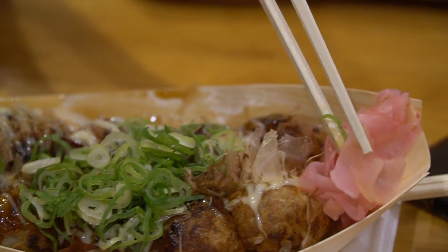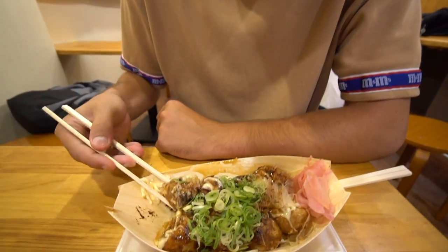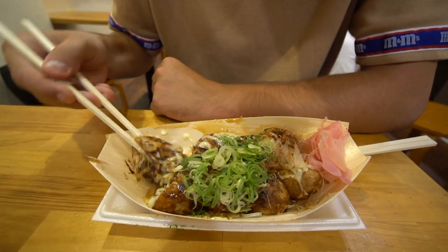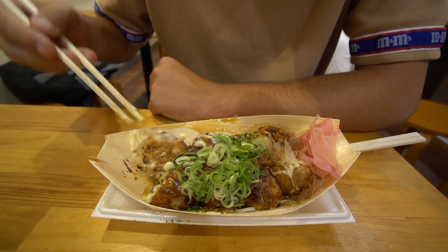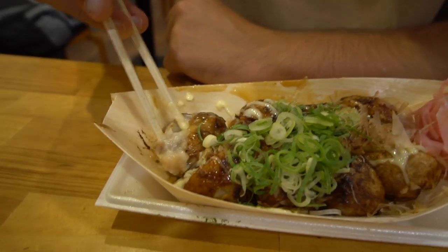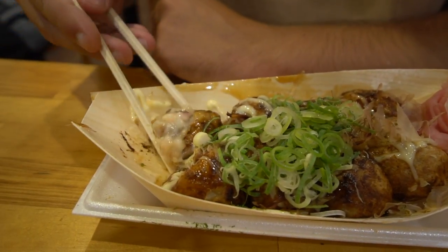I really love the octopus. It's kind of tangy from the mayonnaise and the sauce that they put on the top, and a little hint of green onion. Those are super addicting. I love how they're just completely undercooked on the inside, because you can tell, look at that. That is super creamy on the inside. And let's see here, I can pull out the piece of octopus in this one, if I can find it. Oh, there it is. So a big chunk of octopus. Let's try this one.